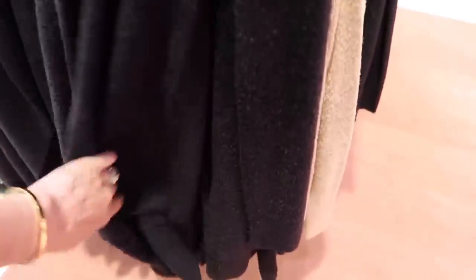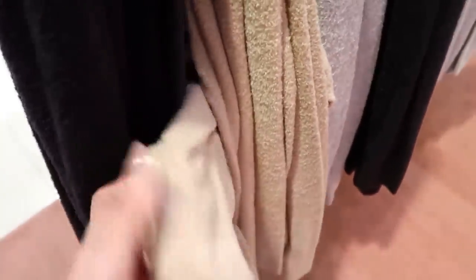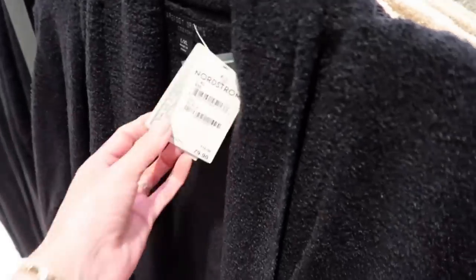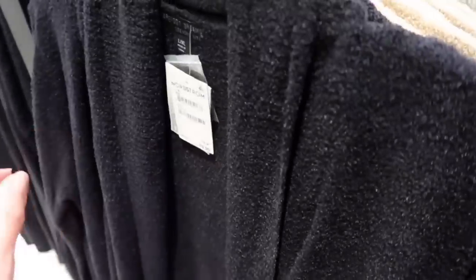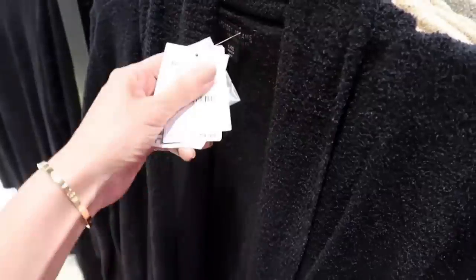You know what? I take that back. These long cardigans that are $79, they have pockets as well. Yeah, that's what I am realizing. And they're cheaper. The only difference with the other one is that the other one has the tie belt. These ones do not have a tie belt. The difference is $20, guys.